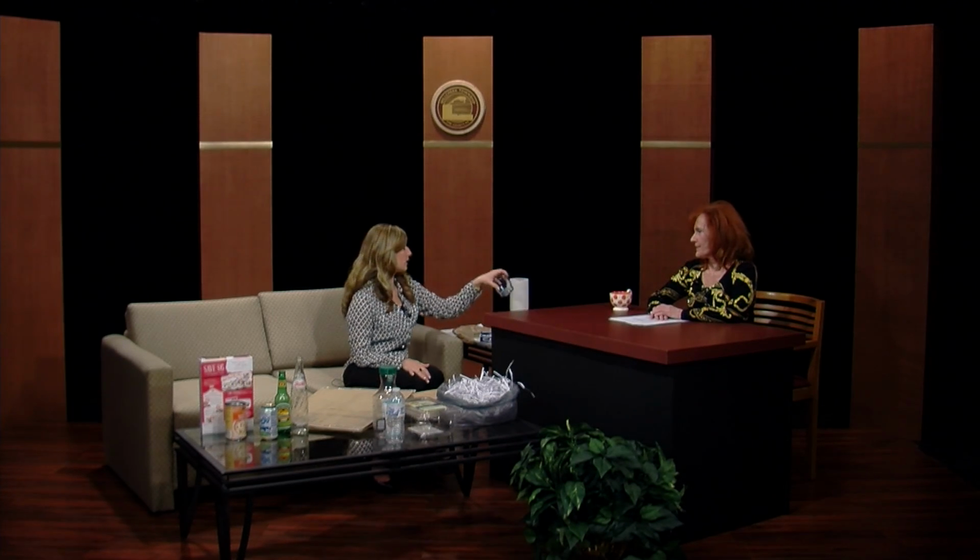The other thing I have here is a drinking glass. This glass is not made of the same material as the glass bottles, so they do not want drinking glasses inside of our blue bin.